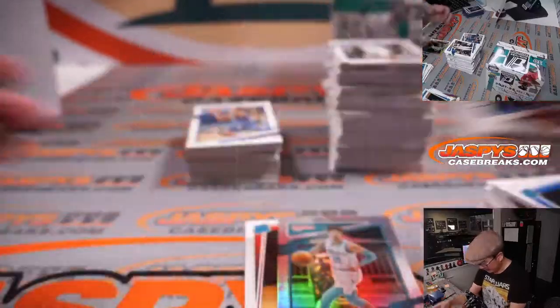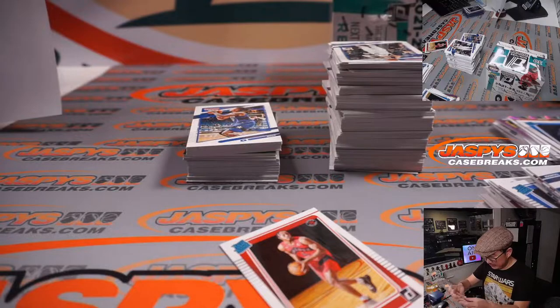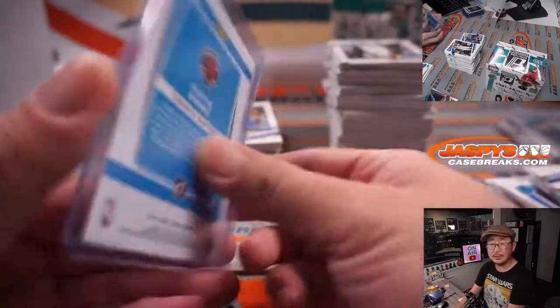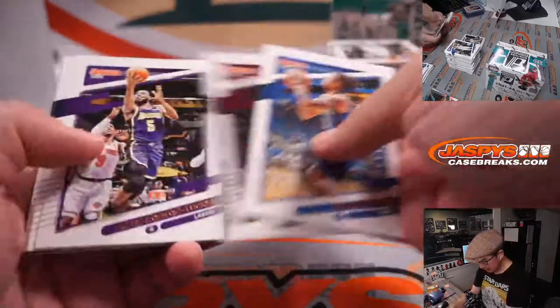And a LaMelo to 75. I don't know how well second year LaMelos are doing, but there you go. Scotty Barnes, that's a press proof. Scotty Barnes, a slightly different parallel. I would imagine slightly shorter printed. Sean Maddock and the Raptors. Dino DNA.